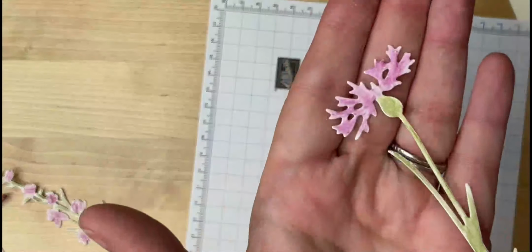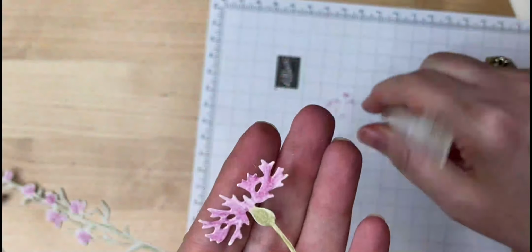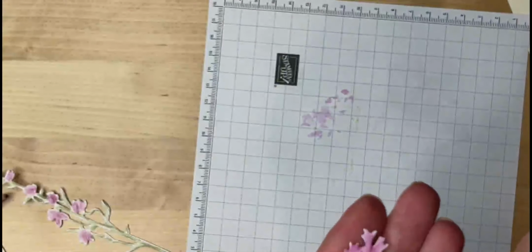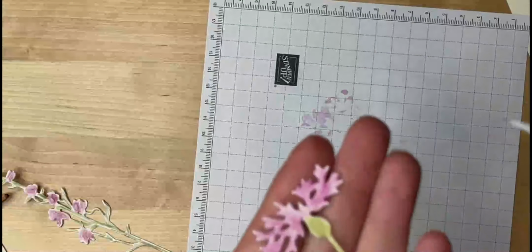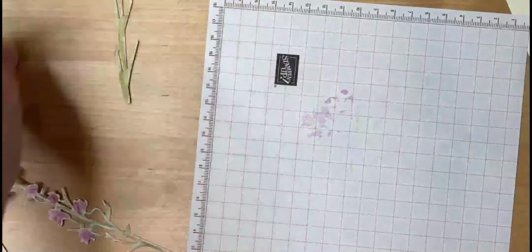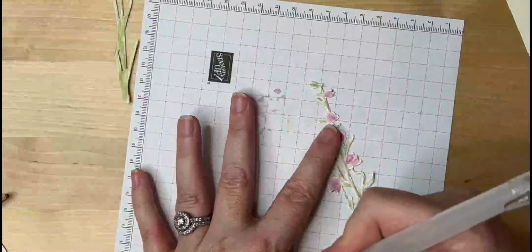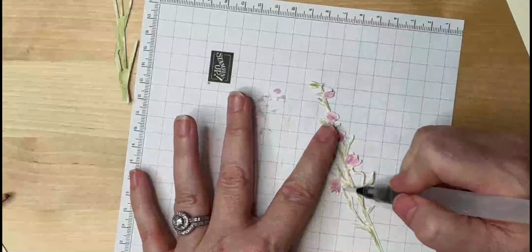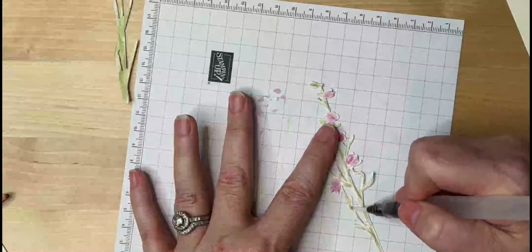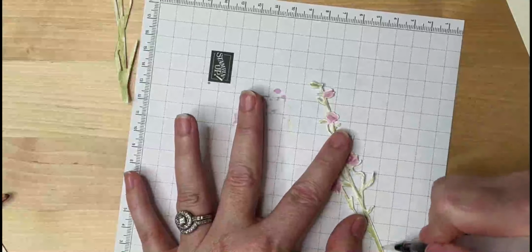All right, so see that? How pretty that is? A little artsy. All right, I'm gonna set that aside to dry. And now I'm gonna do this one. Same thing, I'm gonna start with the green. Do all the little branches, the stem.